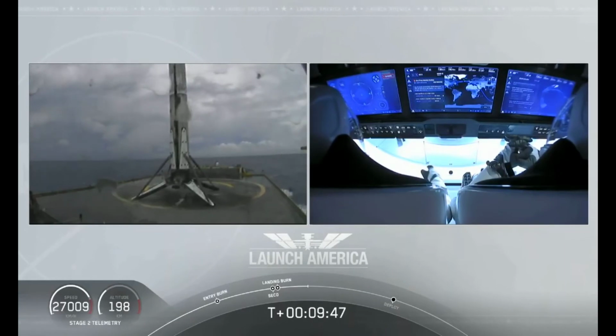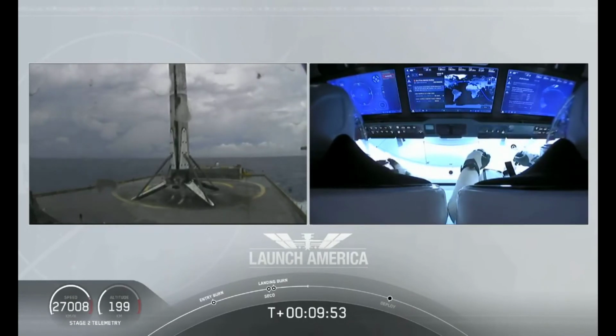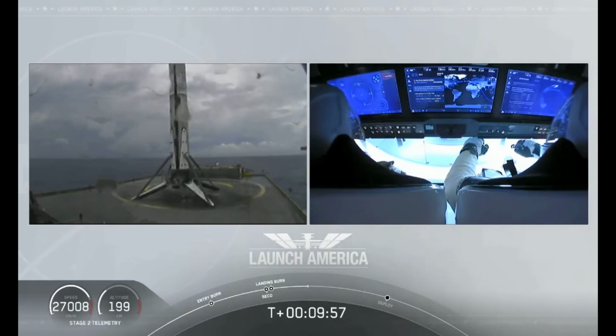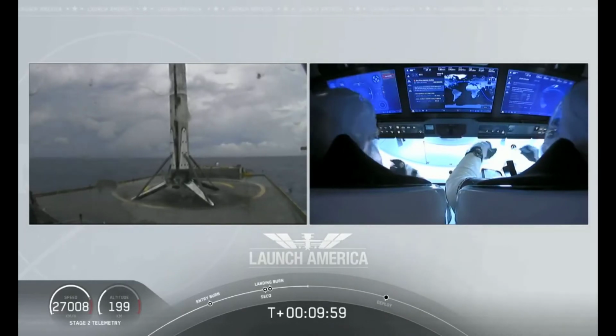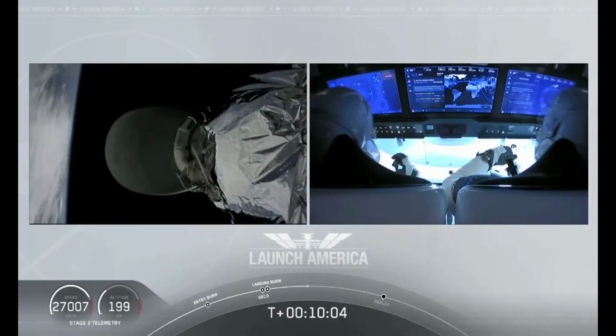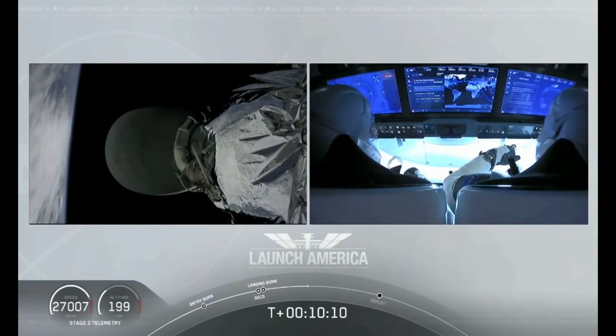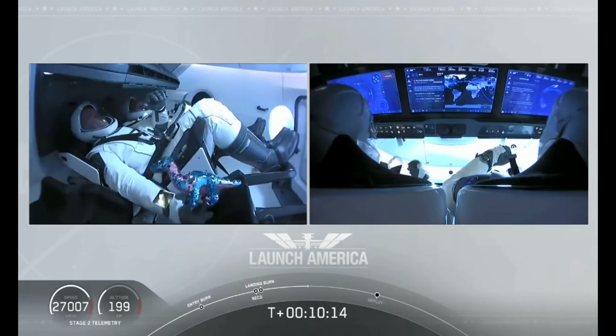And as you can see on your right screen, Bob and Doug are still making their way to their targeted orbit. So exciting today. It does not stop. All right, we did hear that call out, good orbital insertion, so that means Falcon 9 and Dragon are right now exactly where they're supposed to be. And it's right at about 12 minutes.